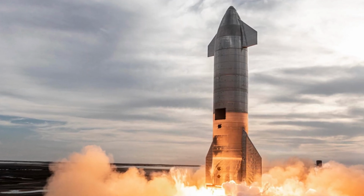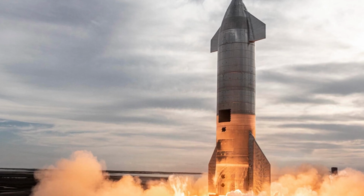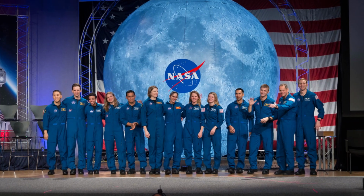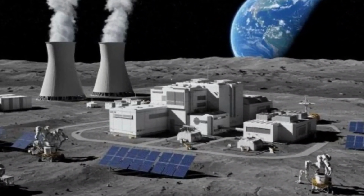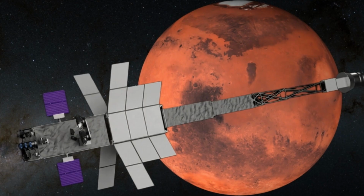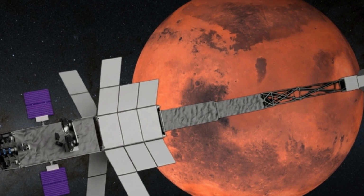This is why, even though NTP has strong competition from things like SpaceX's Starship and other in-space propulsion concepts, NASA has continued treating nuclear propulsion as one of the key technologies on its long-term Moon-to-Mars roadmap. Let's address the obvious concern. Isn't launching a nuclear reactor into space dangerous?